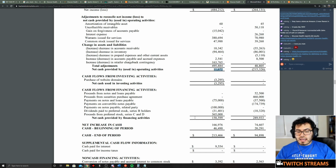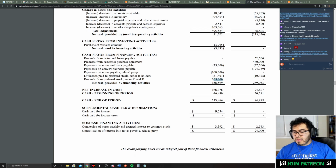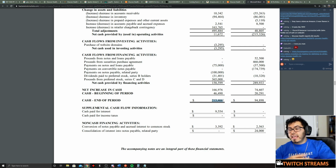They're also taking out, it seems, proceeds from preferred stocks. So they kind of recently did some form of offering where they got a lot of cash. So they have net cash flow provided from financing activities. So overall, they are increasing their cash. So cash at the end of the period is increasing every quarter. So overall, that's okay, right? So even though they're not profitable right now, they at least have positive cash flow from operations and they have positive cash flow in their business. So that's what I like to see.